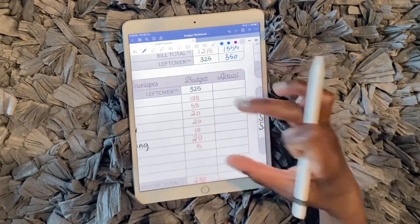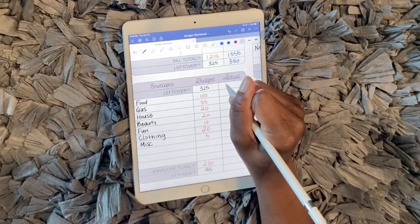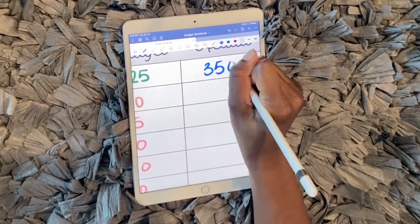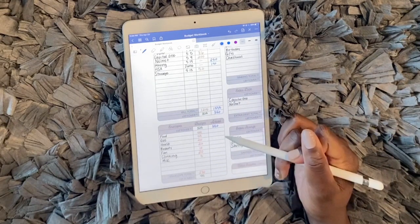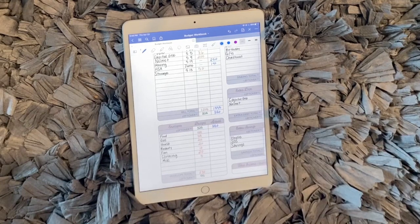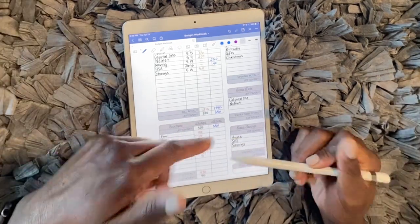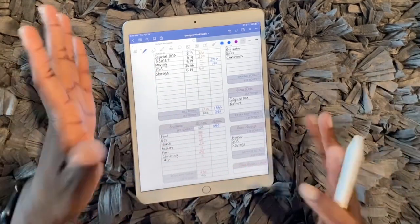So down to envelopes, leftover, I'm just going to bring this number back down. It's just 300, yuck. 350. And I won't fill in the actuals over here until I get paid next to actually see how much I spent over the course of 2 weeks. I don't put here how much I actually take out. I put here how much I actually spend once I get paid next.